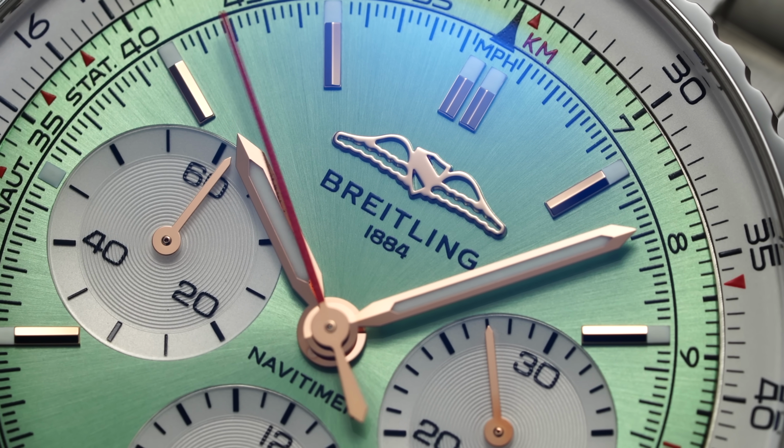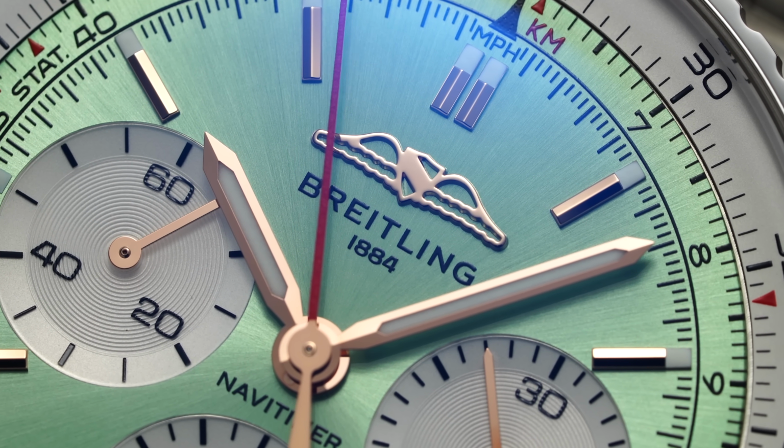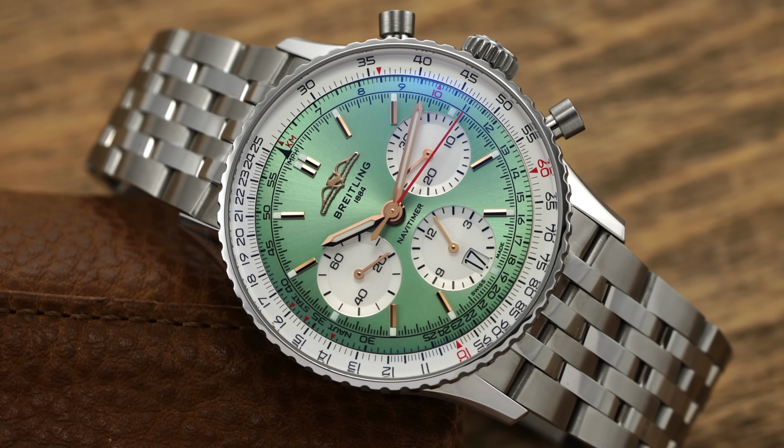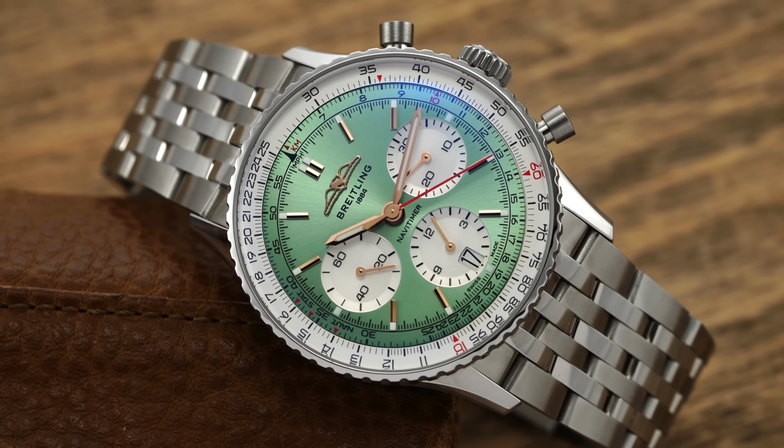And with these new Navitimers, with these new case options, you have the old school Breitling wing logo at the 12. I just like the look of this, and I think Breitling in the last few years has done a nice job, and to see them grow from their market positioning and market share position, no surprise from me. This is a brand on the right track, and I think these are good expressions of that, despite, of course, being in a very busy world of chronographs in this luxury segment.